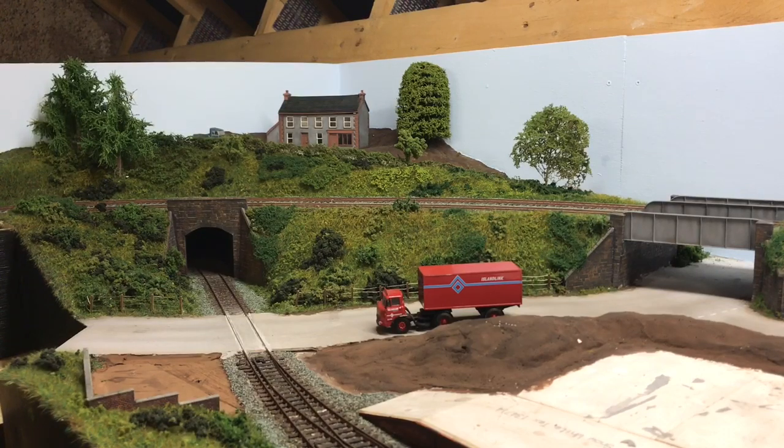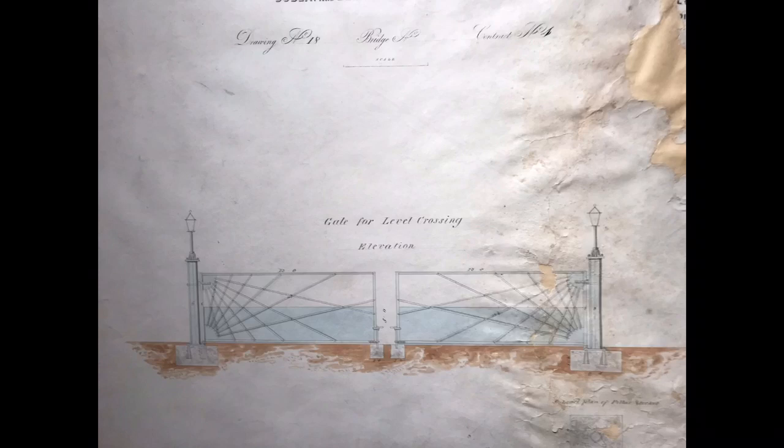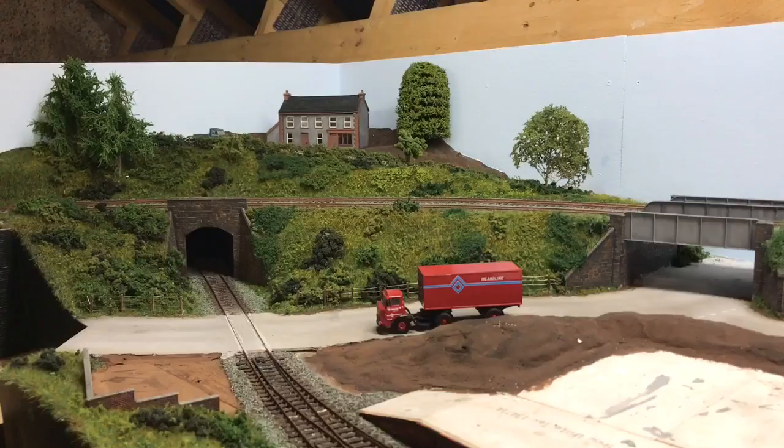Again, in this area I am still waiting to do my level crossing gates. That's an ongoing project for Justin over at Scale Model Scenery, and I'm not in any particular rush. I have a particular plan or drawing that I came across of an old GNR level crossing gates, and I'm hoping that Justin can put that together into a laser cut kit for me that I'll just set off that little area.